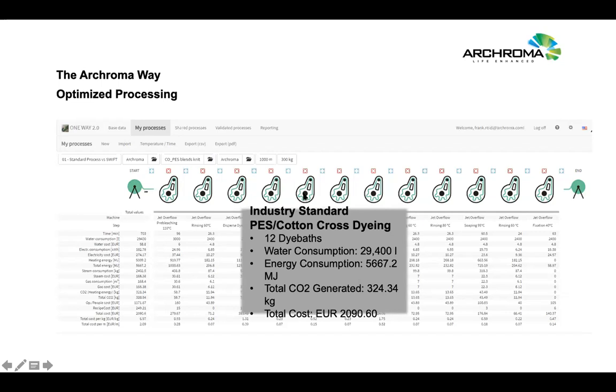So this is an example of the current process for dyeing a polyester cotton blend, where we see there are 12 dye baths used to dye 10,000 meters of fabric. There are over 29,000 liters of water used. Over 5,000 megajoules of energy are consumed, generating 324 kilograms of CO2. And this process simulator can track and calculate all that data, including cost and production time savings.